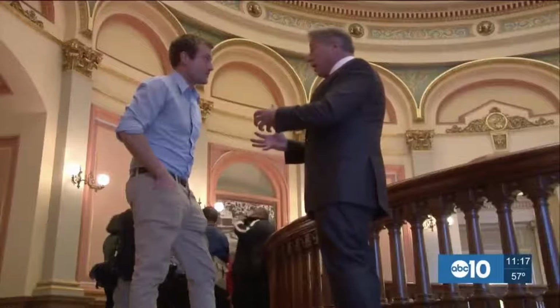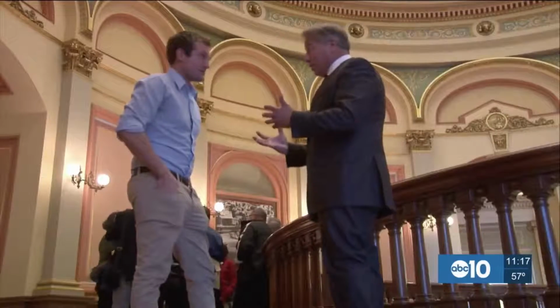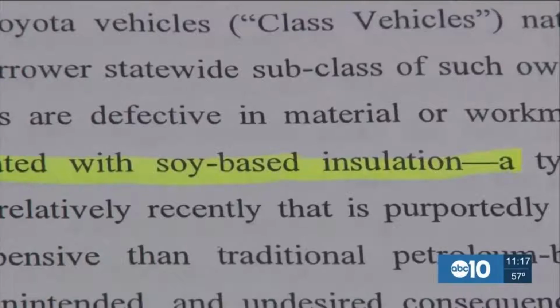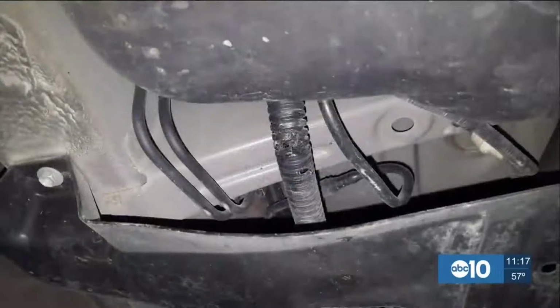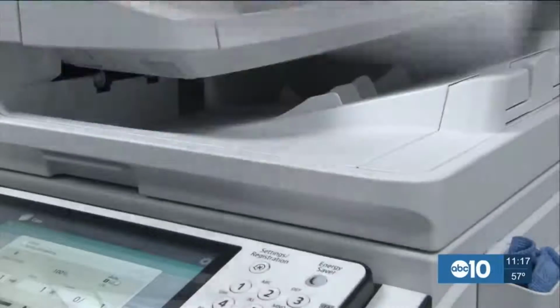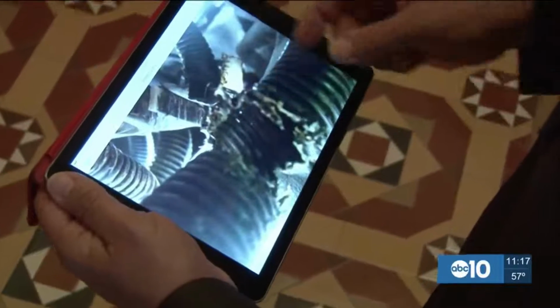And soy, I'm not an expert on rats, must be delicious to rats. The lawsuit specifically targets the soy-based wire coating, not the copper wiring inside. Toyota sent ABC10 a statement regarding the lawsuit, saying this: "While we can't comment on the litigation, we can say that rodent damage to vehicle wiring occurs across the industry, and the issue is not brand or model specific." And it's for all those owners.